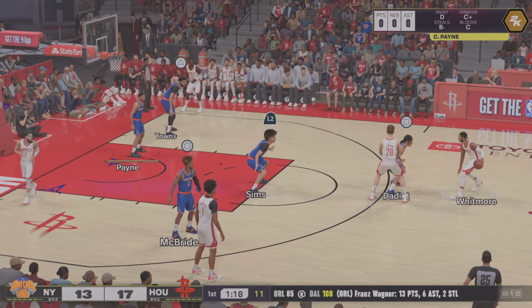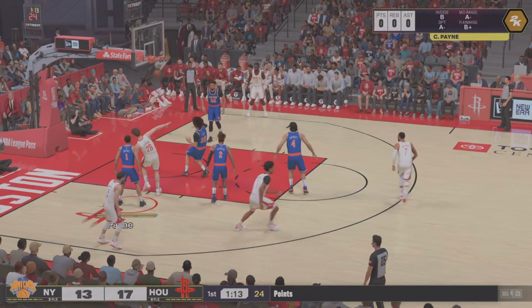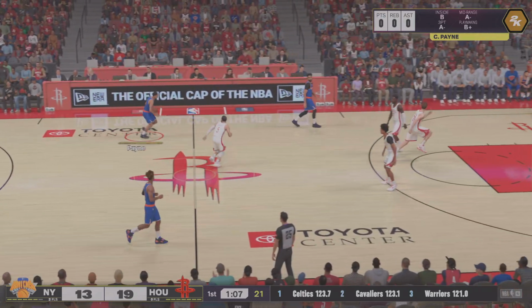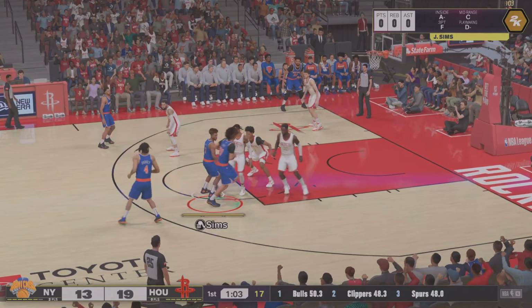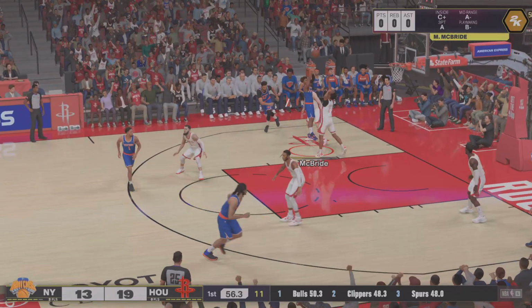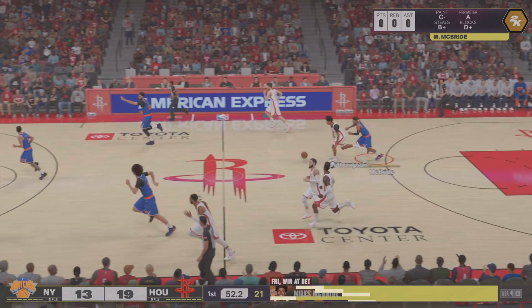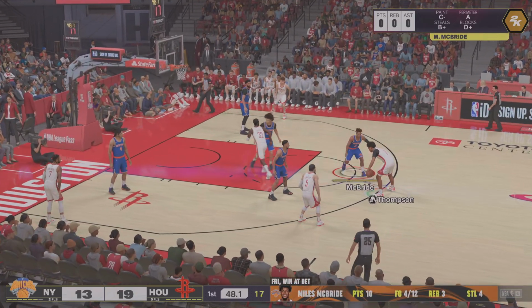Whitmore with it. Down low, here's Şengün. Collects the two-pointer near the hoop. Şengün's got his second bucket of the game to go. Here's McBride. He's covered by Thompson. Now McBride. He had 10 points in the win against the Pistons in Detroit. Boy, and defensively, he had them off balance. He was able to come away with 4 steals.